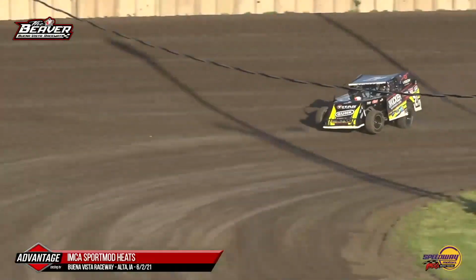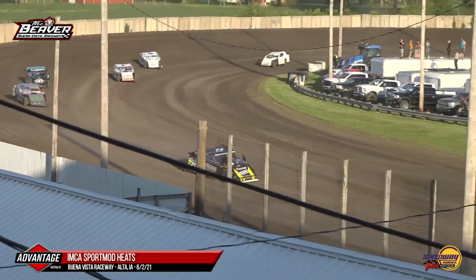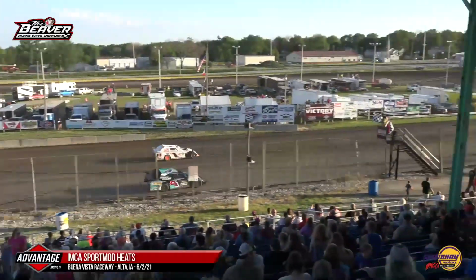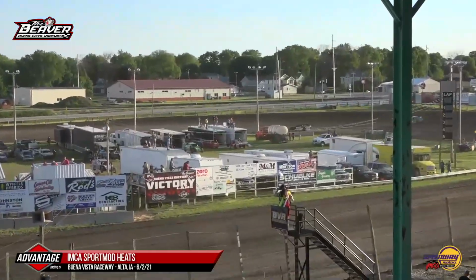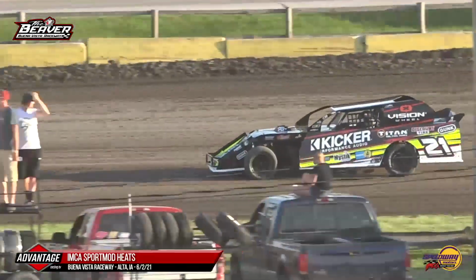Meanwhile, through turns 3 and 4 here for the final time in heat race number 1, it's going to be the driver from Kelly, Cam Reimers, your heat race winner. Nogard in 2nd. Jackson Mulder, Rusty Montang, and Dawson March.